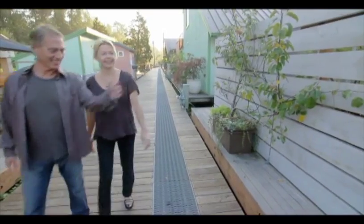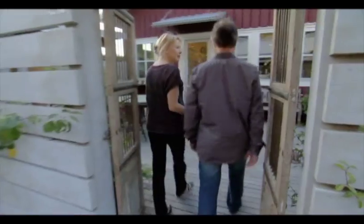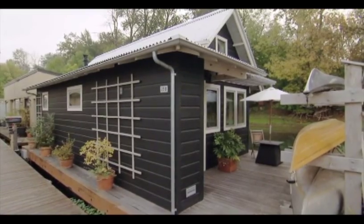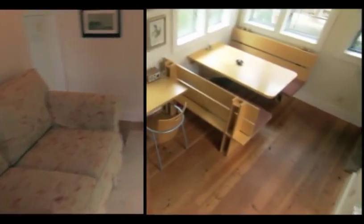Though Charlotte and Michael have adjusted to living alone, they love having company. So where do overnight guests stay when they visit? In the 450-square-foot floating guest house, complete with living room, breakfast nook, and sleeping loft.